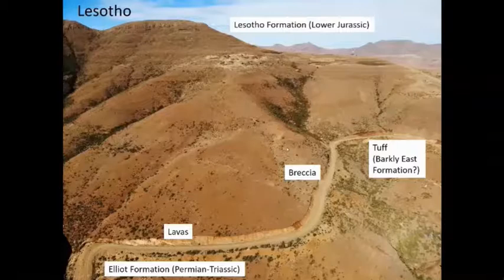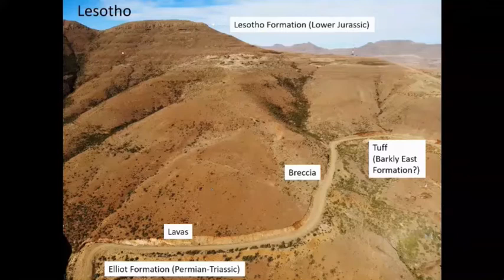This is a 3D model actually made by the drone. It's different pictures that are stitched together, and now you can see it in semi 3D, like Google Earth. That shows where we made our geological section. At the bottom, you have some sedimentary rocks that perhaps are the Elliot Formation, and then at the very top, you have some basalt, which perhaps links to what is called the Lesotho Formation, the very upper flow of the Drakensberg Group.